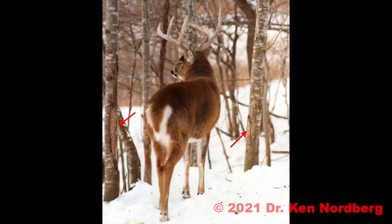But if we found a bunch of them, we might find six within an area the size of this room, or spread out over a half acre maybe. And then you're thinking, aha, buck bedding area. Because back in the old days, you'll see pictures of bucks in places with antler rubs all around them.